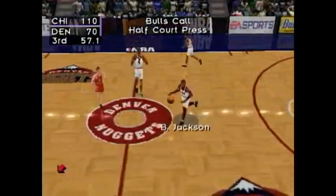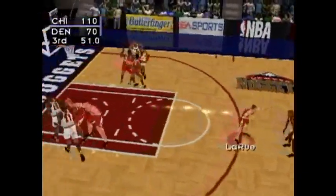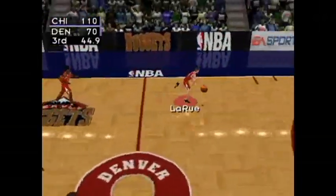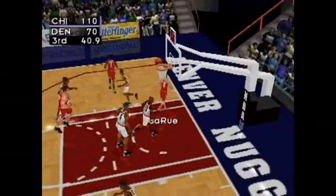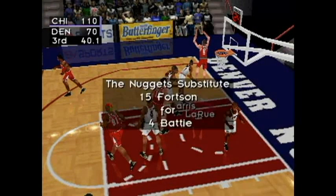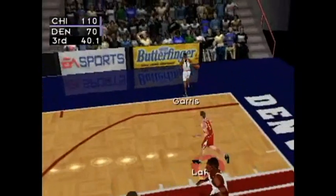Inbound pass to Jackson. To Ellis. He fakes. With the shot. He doesn't get the basket. Number 5 comes up empty. Timeout, Denver. Number 15 enters the game for the Nuggets. Lauderdale enters the game for Denver. Wennington checks into the game for the Bulls.